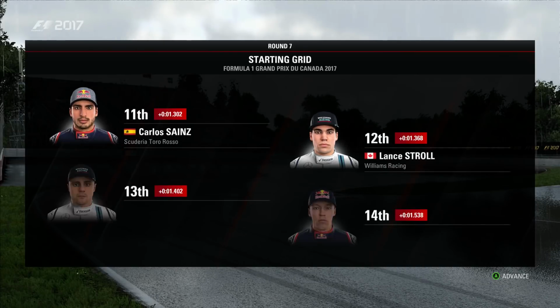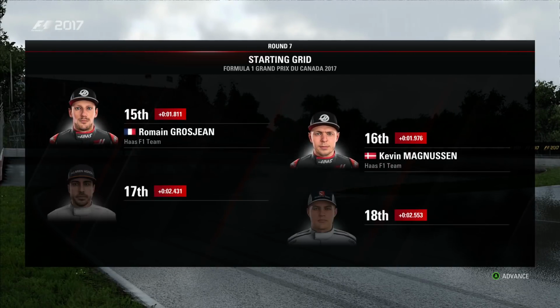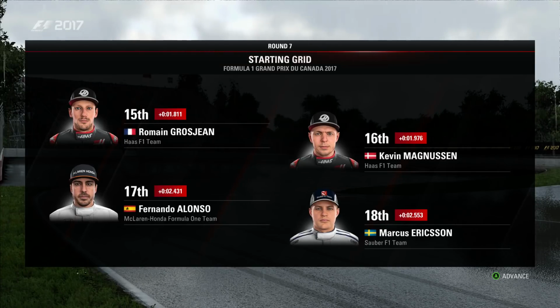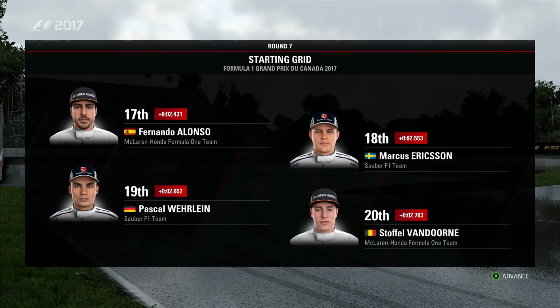My teammate Nico Hülkenberg starts in P10 with Sainz 11th and Stroll in 12th. Massa's 13th with Kvyat in 14th. Then the 2 Haas cars of Romain Grosjean in 15th, Kevin Magnussen in 16th. Fernando Alonso in 17th with Marcus Ericsson in 18th. And at the back of the field we have Pascal Wehrlein P19 and Stoffel Vandoorne right at the very back of the grid.